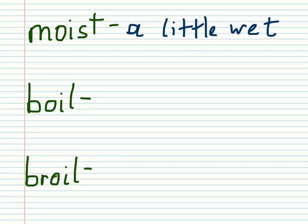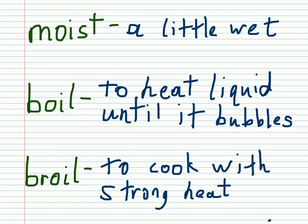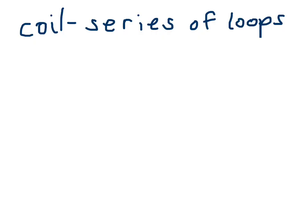So let's start with these three pretty simple ones here. Moist means a little wet, and boil is to heat up a liquid like water or milk or soup until it bubbles. And broil is also a cooking term. Broil means to cook with a strong heat. Let's do a few more with some pictures now.